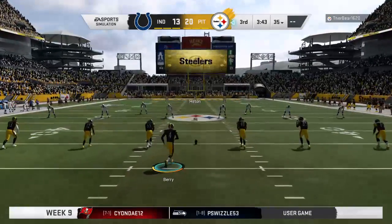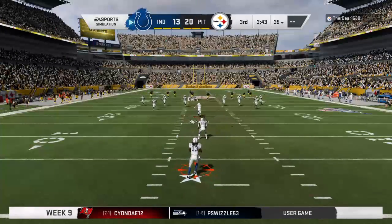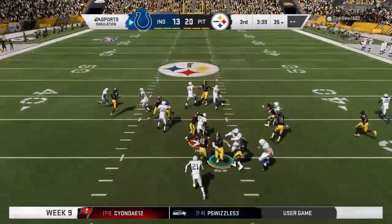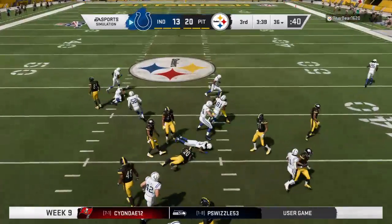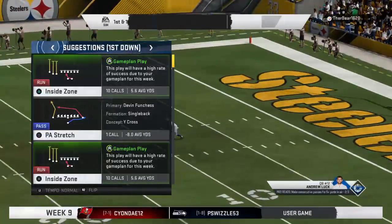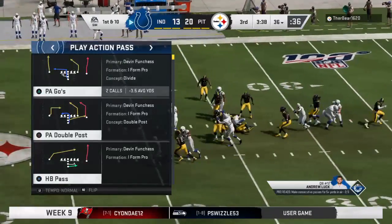Set now to kick this one away, and off it goes. This is taken at his 4. And a good return. He's across the 35-yard line, right around the 36. The Colts take over 1st and 10 at their own 36-yard line.